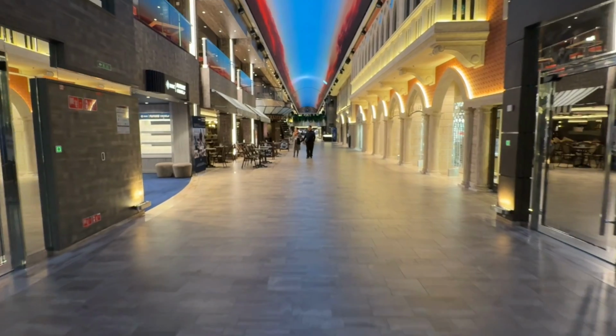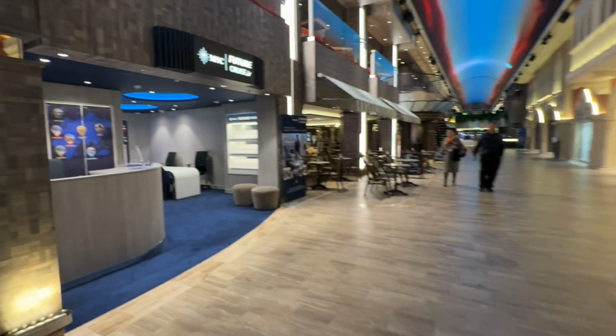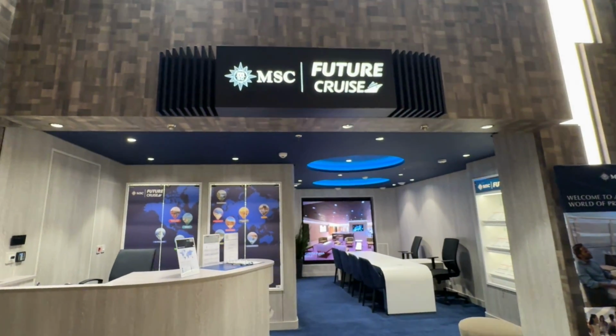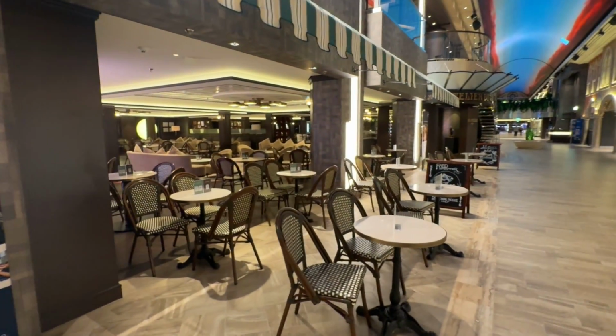So here is the future cruise desk. So if you love your cruise so much that you want to book another one while on board, you can do that here. And then over to the left, we've got one of the specialty dining restaurants.